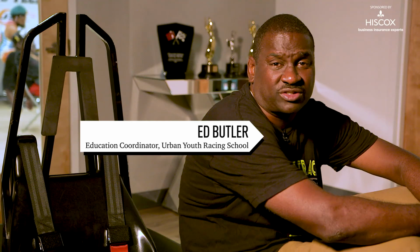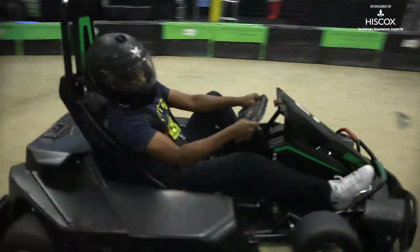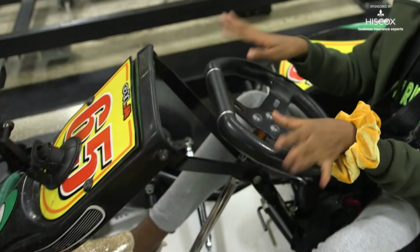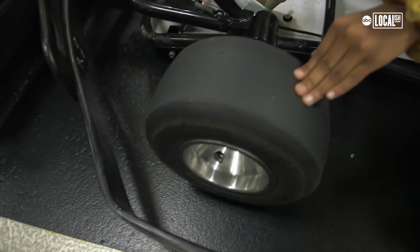100% of the races always start on karts. It's your first feel of the wheel. It's hard to get behind Dad's car because you have to have a license in order to do that. They can get up to 40, 50 miles an hour. This is the regular wheel that you would have on a regular car, and this is the pedals, and these are the wheels. And we have kids on a waiting list to get into the program.